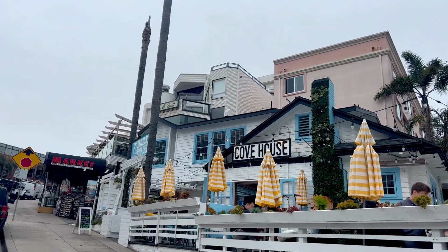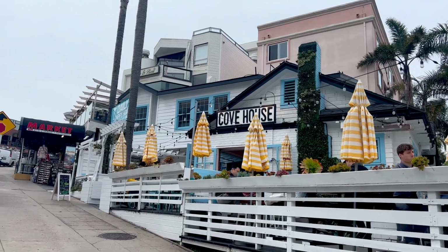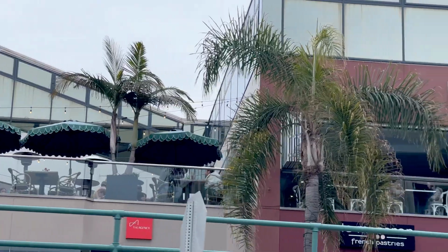All right, so this entire area is walkable. There's parks, various beaches, there's shopping. Some of my favorite restaurants are here as well. So one spot that I love to go to, especially for lunch, is called the Cove House, and it's one of the few spots in this area that also does happy hour. So there you go. Another good brunch spot is Cody's La Jolla.